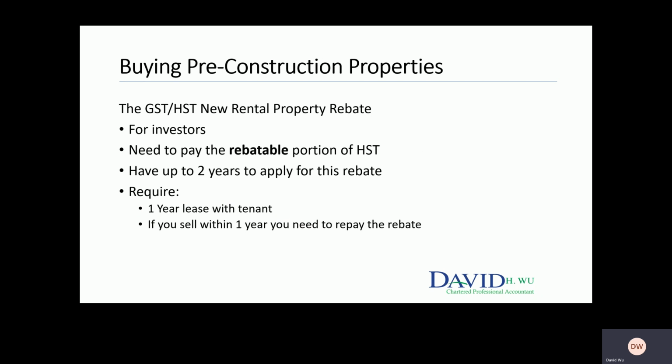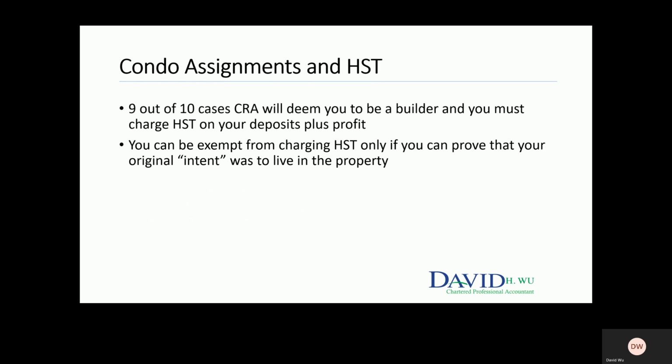So the key difference is if you're only owner occupying, you don't need to pay on closing the rebatable portion of the HST. It's built into your price. If you are an investor, you will need to first pay the rebatable portion, but you can claim 100% of it back as long as you have a 1-year lease in place and you do not sell the property in less than 1 year.